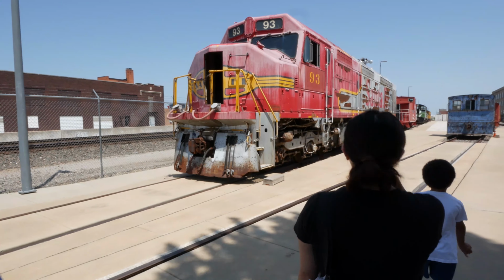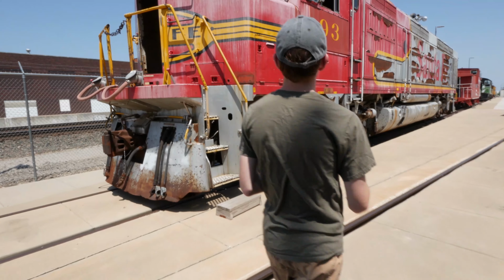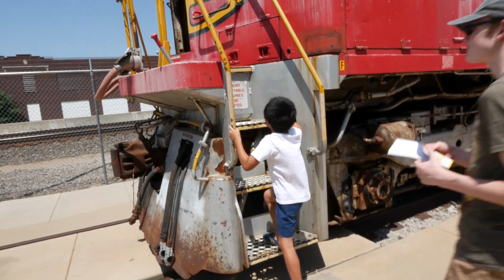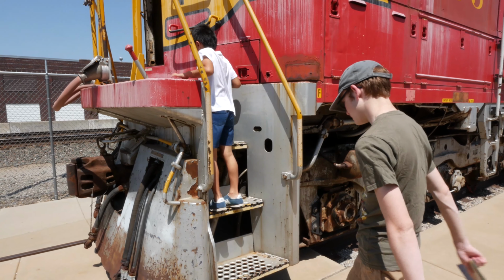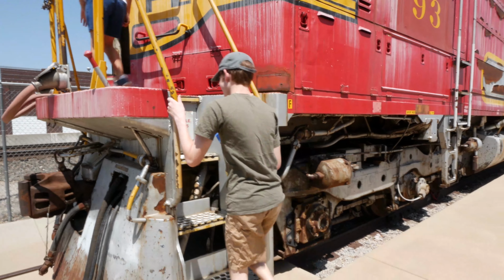The next train was the Santa Fe 93, and this was a diesel. The wind was blowing really bad in my camera, so I went ahead and turned the volume off on the actual clip, doing just a voiceover. Boys are going up in the train, and then I will follow them up.